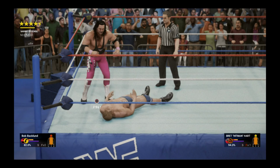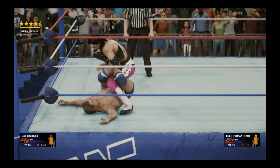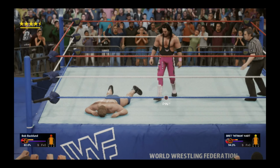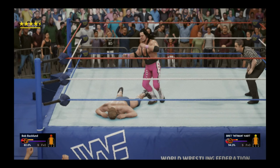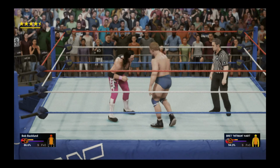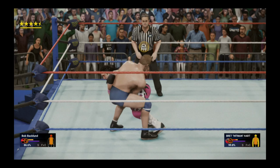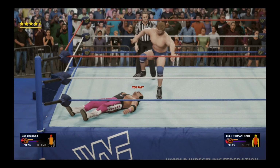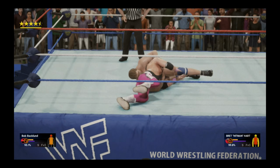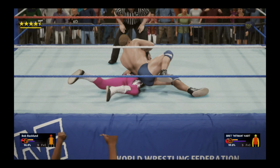Side Russian leg sweep. Oh, perfect form. The Hitman ready to go. Ready to end this. He's got it in. The sharpshooter. That has got to be it. An impressive series of moves. Looks like nobody's budging, Cole. It'll jar your spine. Harsh impact.